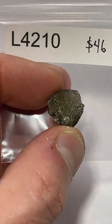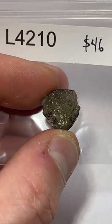Philosopher Stone, 4210 on that one. He's not in the shower anymore. Or if he is, he dried his hands off just to win that Moldavite. Very good. We won't ask you why you have your phone in the shower.